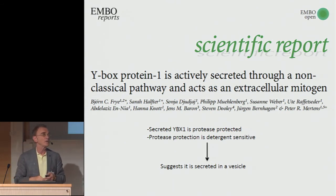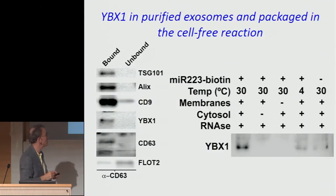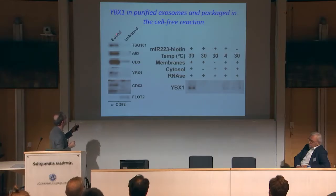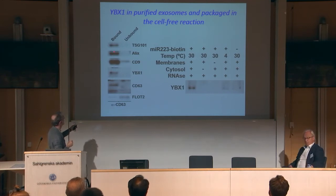We obtained a polyclonal monospecific antibody against the YBX1 protein, and we could then examine its distribution during our fractionation of the CD63 vesicles. And further, we could examine its incorporation into a vesicle during the course of the cell-free incubation. And these results are shown on the next slide. So here is the analysis of the CD63 immobilized fraction. There is CD63. There is the YBX1 protein, and several other known exosomal membrane proteins are present in this fraction.